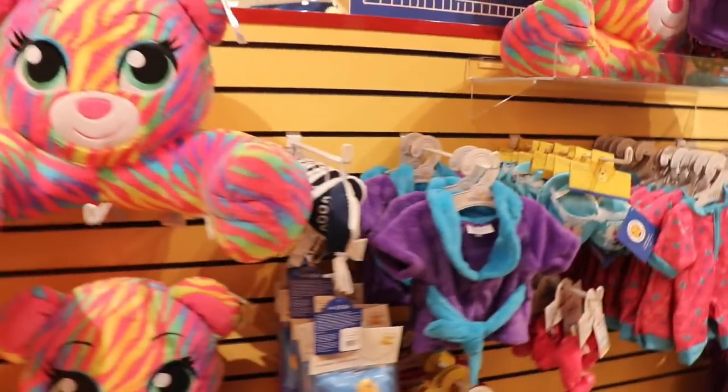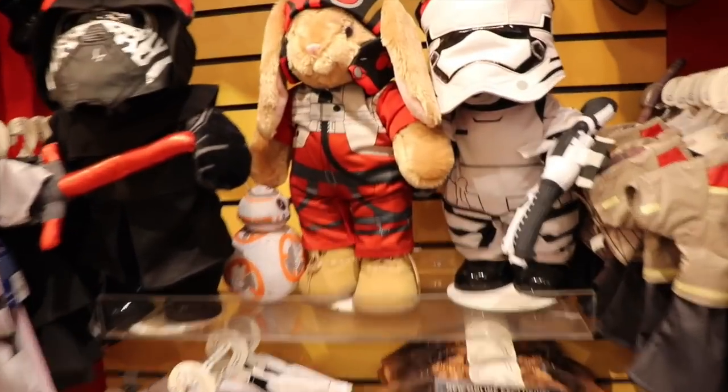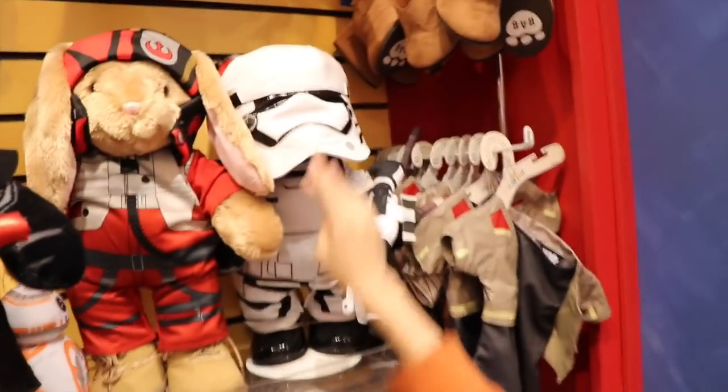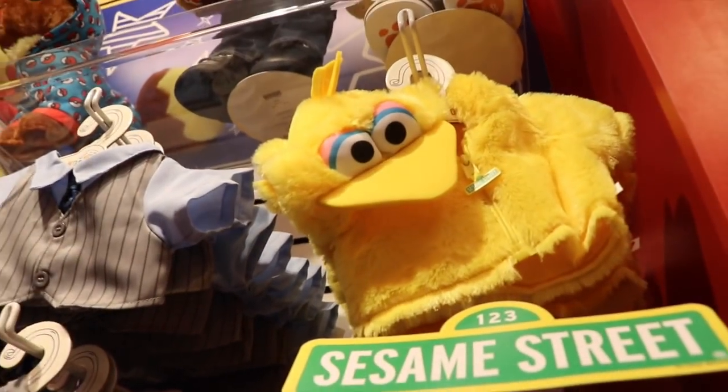Alrighty, my friend. So let's look at the outfits. There's the army military ones. Whoa, a Build-A-Bear pillow. PJs, those are so cute. Star Wars, like, is that an Imperial or a Rebel outfit? Rebel? Imperial? Cool. Pokemon, oh my goodness, look at that Big Bird costume, that's really cute.